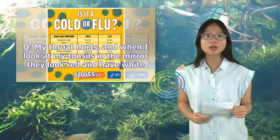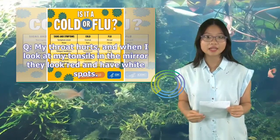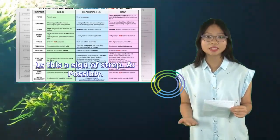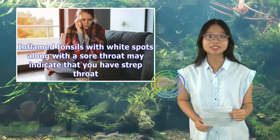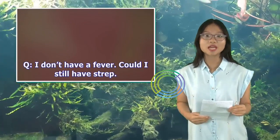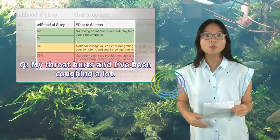Q: My throat hurts, and when I look at my tonsils in the mirror they look red and have white spots. Is this a sign of strep? A: Possibly. Inflamed tonsils with white spots along with a sore throat may indicate that you have strep throat. Q: I don't have a fever. Could I still have strep? A: Yes, you can have strep without a fever.